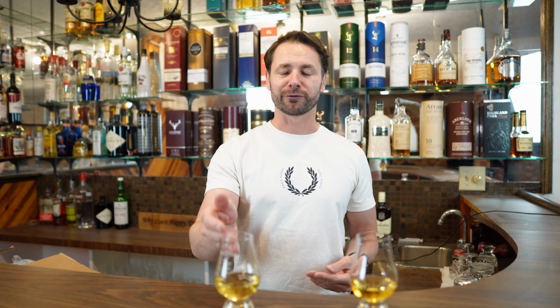I'm going to put ice in each of these drams and see if it makes any difference. On my right hand side I have a Glenlivet 12, which I know is chill filtered. It's gone through the chill filtration process. Beautifully clear at the moment, it looks fantastic. On my left I have a Highland Park, which I know is non-chill filtered. It clearly states it right on the box, non-chill filtered.